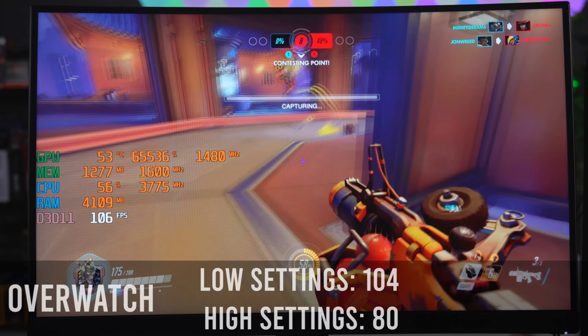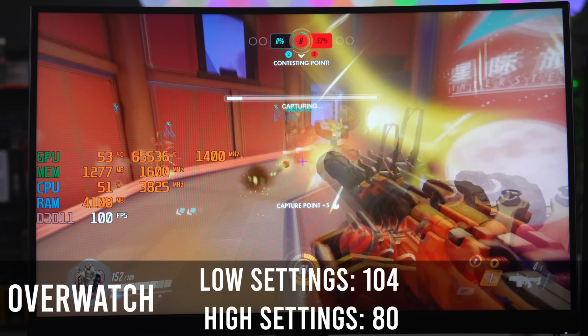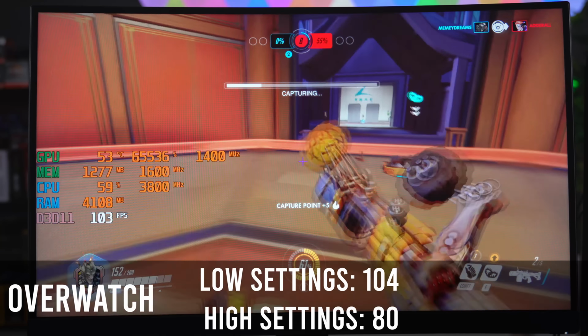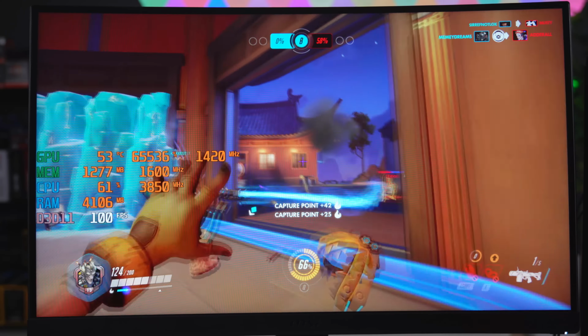Overwatch does really well. Even in high settings, you can get an average of 80 FPS, which is pretty good. However, if you drop the quality to low, it will push you over the 100 FPS threshold, which is definitely playable, especially if you have a higher refresh rate monitor.